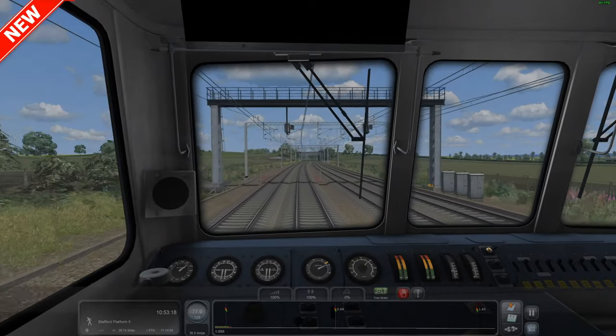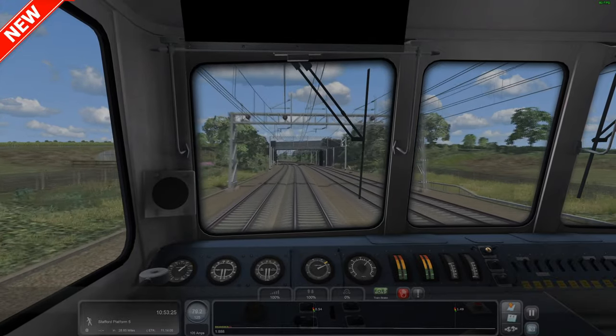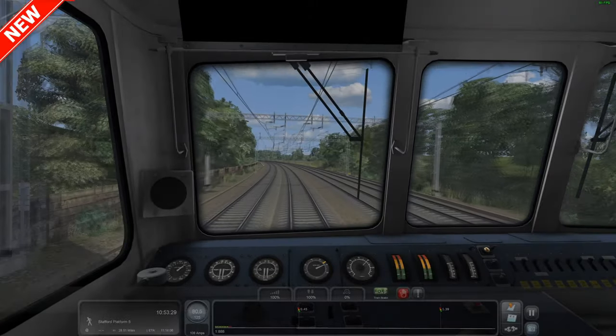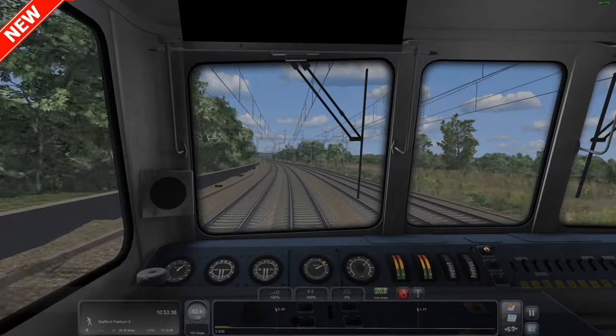I have a feeling that these may actually work with the neutral sections, because it actually stopped taking power, so maybe they do work. I need to see if I can catch that. It's just that the line light doesn't go out, so maybe the line light doesn't work in the actual cab model itself. Not sure on that, but anyway, it's taking power again now.